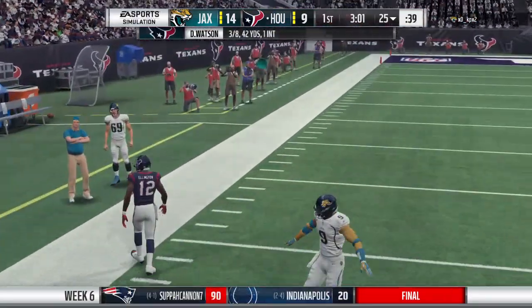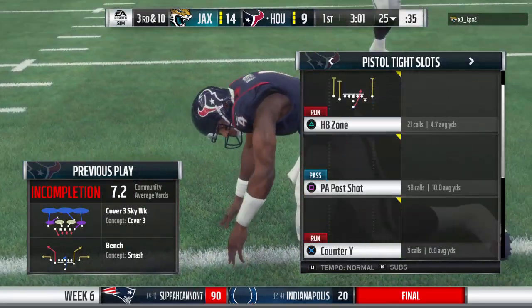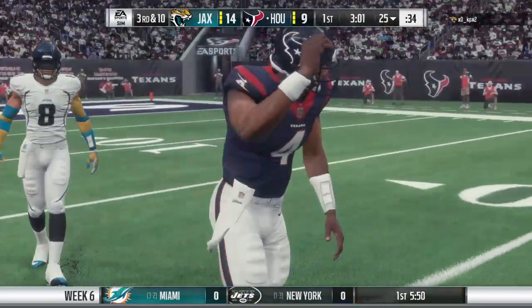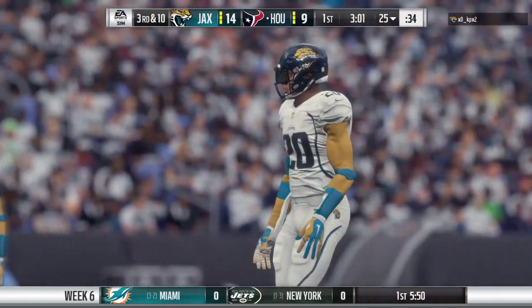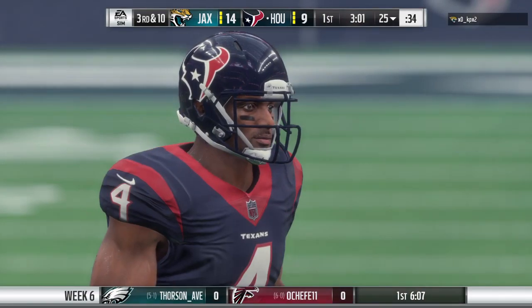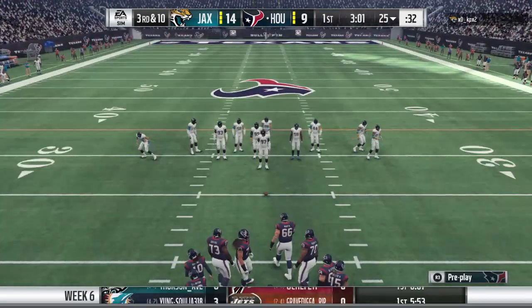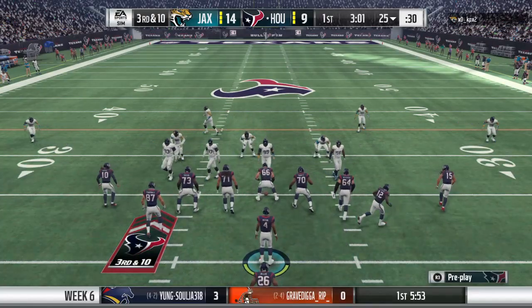And too much juice. It'll be out of bounds, incomplete. He was looking there for Bruce Ellington, and it's third down. Had the right idea there, trying to throw it to the sideline, but he gave it just a little bit too much, trying to get it out to his receiver. Ends up falling to the ground, incomplete. So still a full 10 yards to go here for the offense on third down.